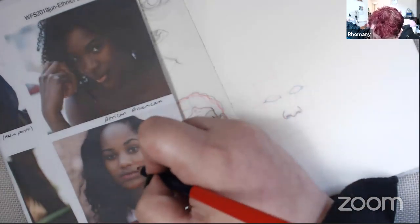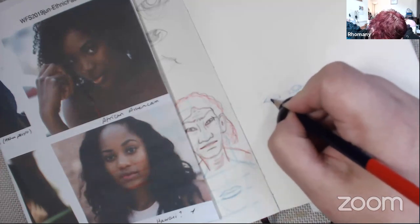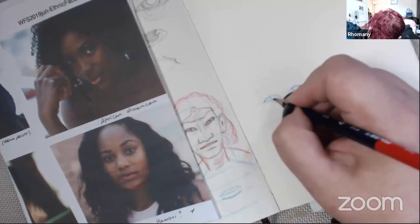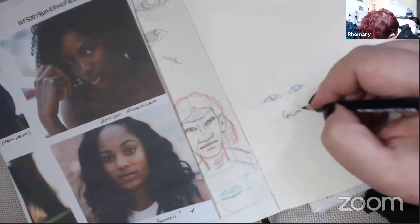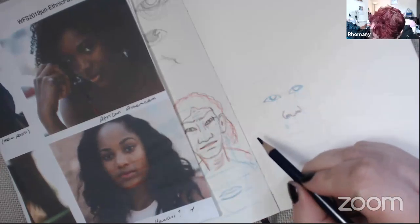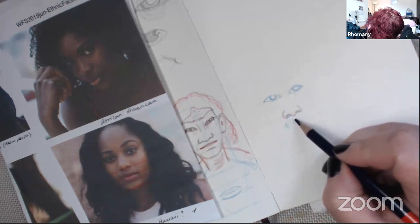So the width of her lips is actually very similar to her iris. So let's put her iris in. I've made her eyes a little bit too arched, so I'm going to put her eyelids in there. Let's have her looking off to one side. So her mouth is going to be about here. It's a little bit wider than her nose, but not by much. And then her lip, rather than just being a Cupid's bow, it's a big rounded bow.